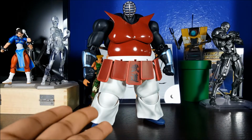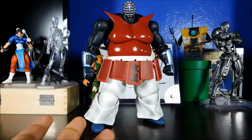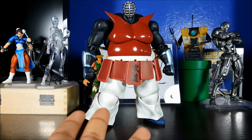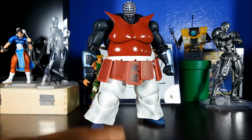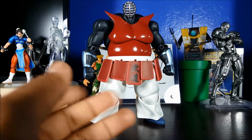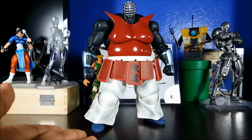Today we're going to be taking a look at Big the Budo, a Tamashii webshop exclusive based off his appearance in the anime of Kinnikuman. And I might add that, if you've seen any of my other Kinnikuman figure reviews, I don't normally like the anime color variants. There are a few exceptions, and this is actually one of them.